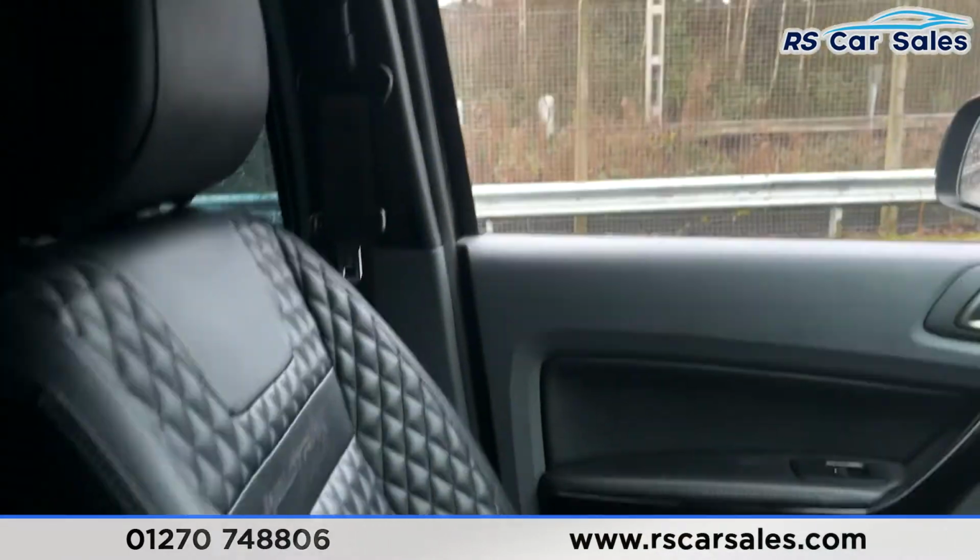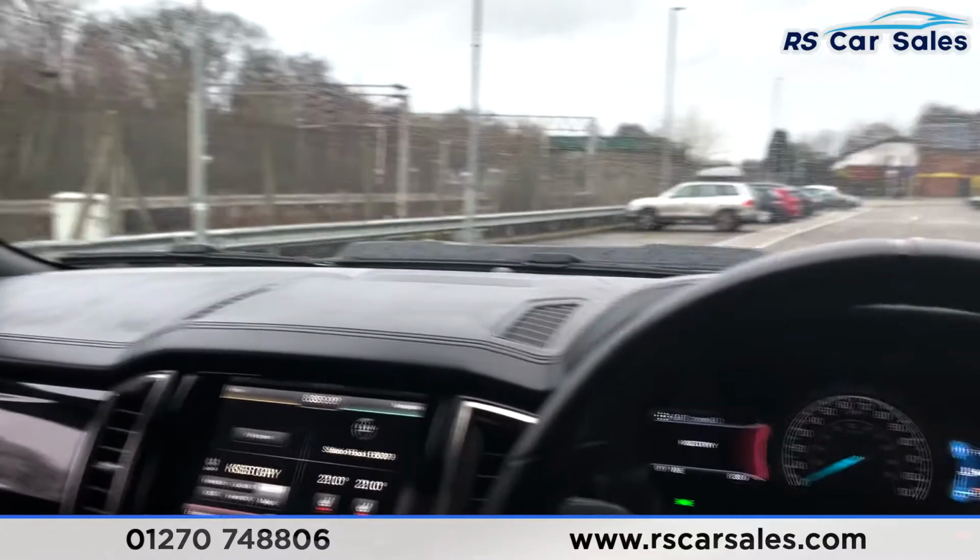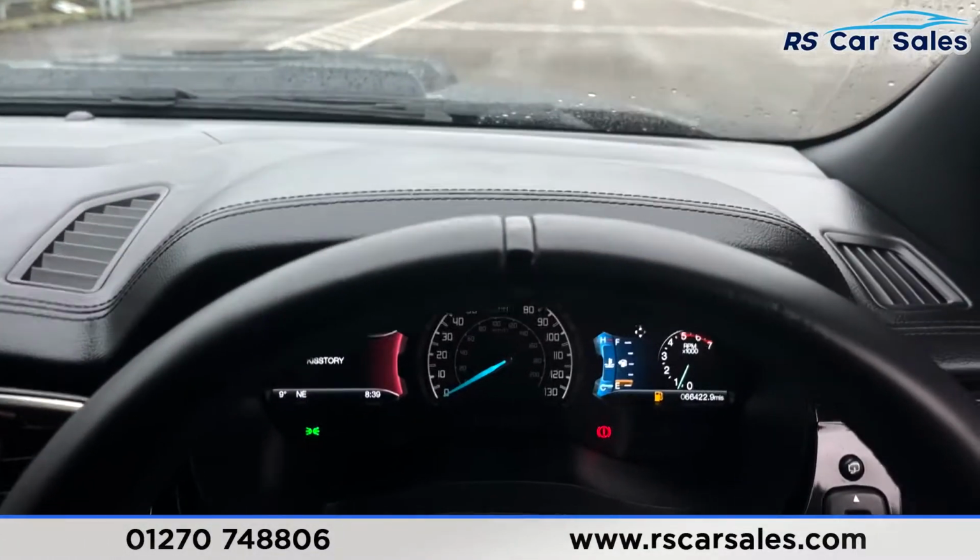Now the vehicle is ready to drive away today with free next day nationwide delivery, competitive low finance, fresh service, fresh MOT, and it's also HPI clear.